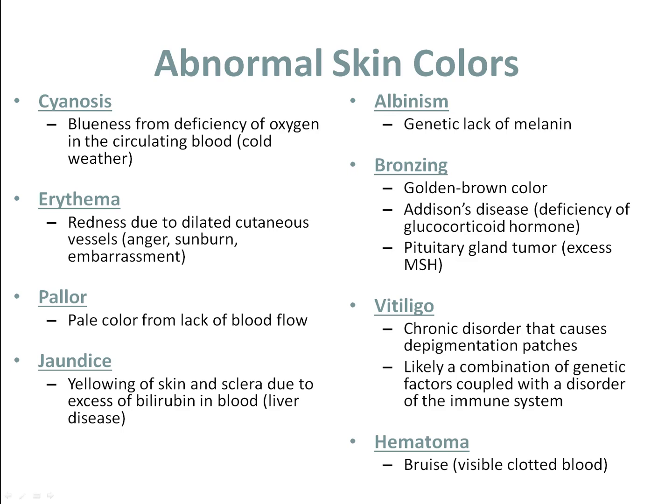Albinism is a genetic lack of melanin, and this means that the individual will have no melanin in their skin as well as no melanin in their hair. So they tend to have very pale skin and very pale hair, pale blonde or white hair. The genetic lack of melanin is a challenge because without the protection of melanin, more UV damage results to the dividing keratinocytes, those stem cells in the stratum basale.